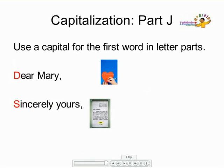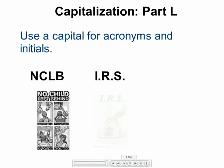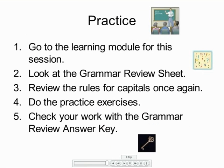Generally, people get the salutation right, but many forget not to capitalize the second word of the closing. Each of these hyphenated words contains a proper noun. These acronyms all stand for proper nouns in the name of a particular law, governmental agency, or specific company. After practicing grammar rules, go back and look at your latest assignment for editing.